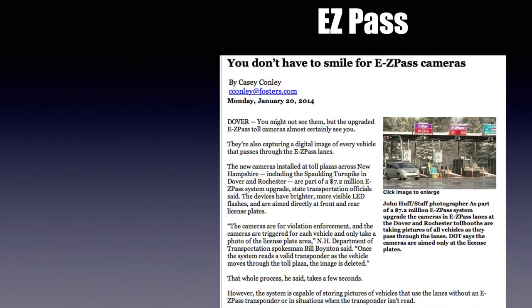So there are Easy Pass cameras on the roadway. This was taken from an article from 2014. I want you to kind of look at the third paragraph. The cameras are for violation enforcement. The cameras are triggered for each vehicle and only take a photo of the license plate area. Once the system reads the valid transponder that the vehicle has, and that's up near your rearview mirror, it triggers that you can go through legally, and the image is deleted.